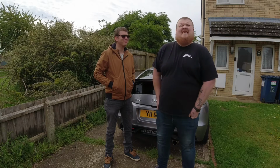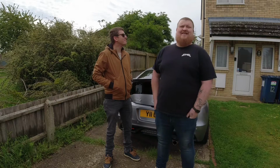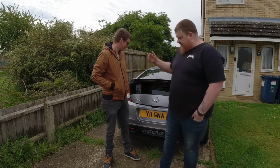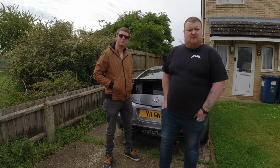This morning, it's a bit cold, a bit wet. As you can see, the seats are still covered in water. I don't know when this weather's going to get better, winding me up.